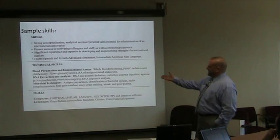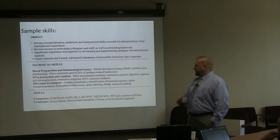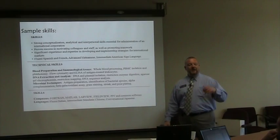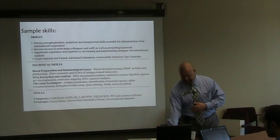And last but not least, we have skills related to computers and languages. I will tell you that it is a good idea to categorize your skills like you see in the last example, because it makes it much easier for the employer to read that and know that you have what they're looking for.